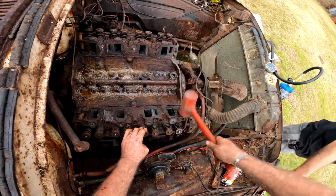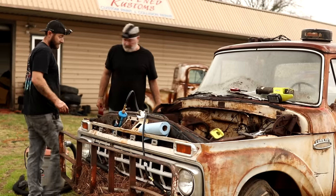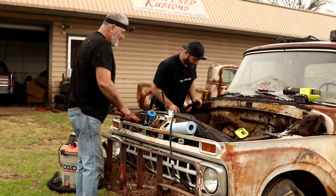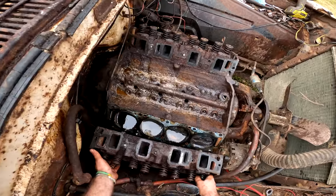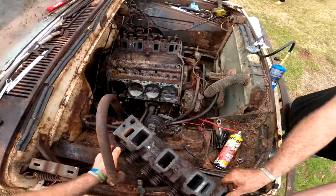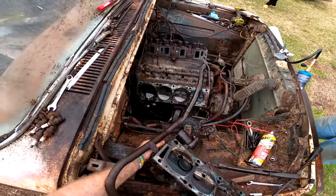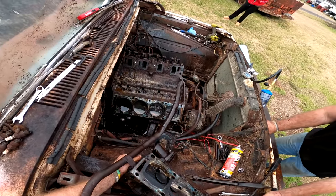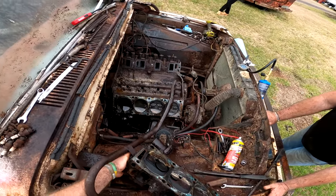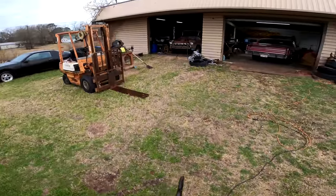Oh, there it goes. Wow. Not terrible. Not even that side of it. Yeah, even those are. Well, now it makes me wonder what the crank looks like down there. It may just be all the issue up below that intake. I bet it blew an intake gasket at some point.